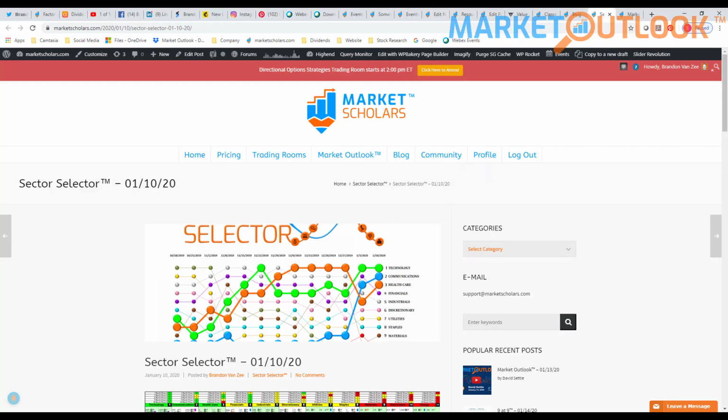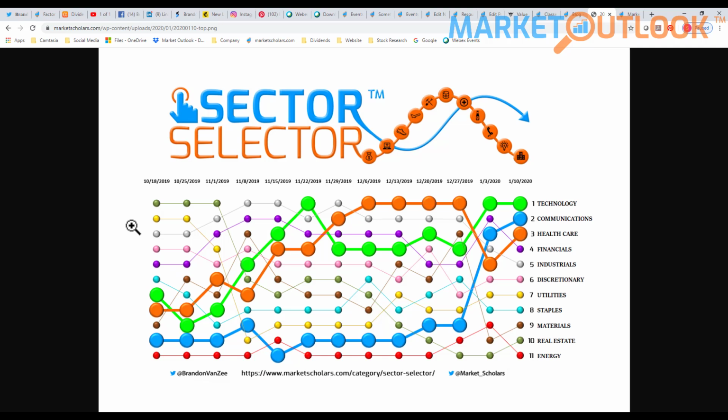Let's go on over to the internet here briefly, since we're talking about the sectors, and also show you that I put together the sector selector here over the weekend to give you a sense of how some sector rotations are taking place right now. You can see down here at the bottom, energy was already in last place even before seeing what we've seen in the first couple of sessions this week. So it does make sense, given that I mentioned a moment ago that energy seems to be the only one that can't seem to get above its 30-day moving average.